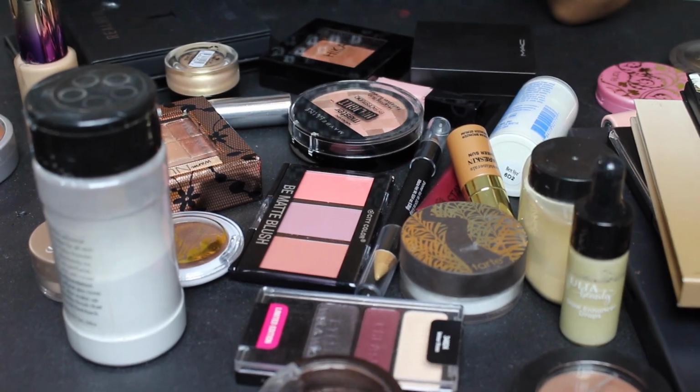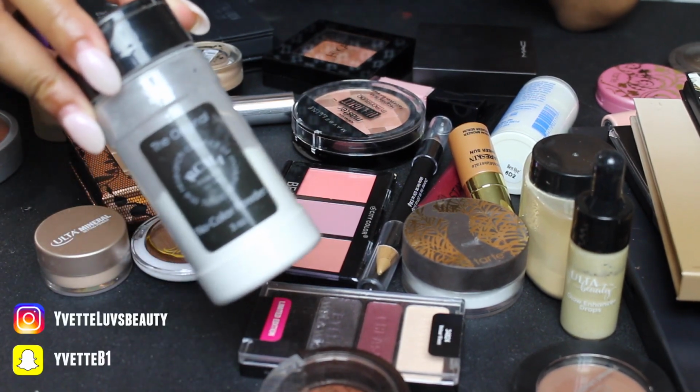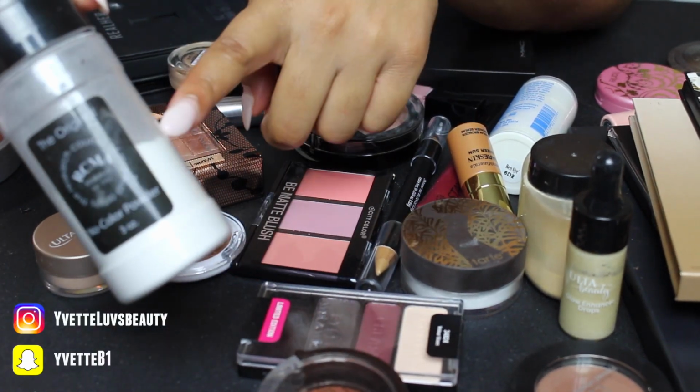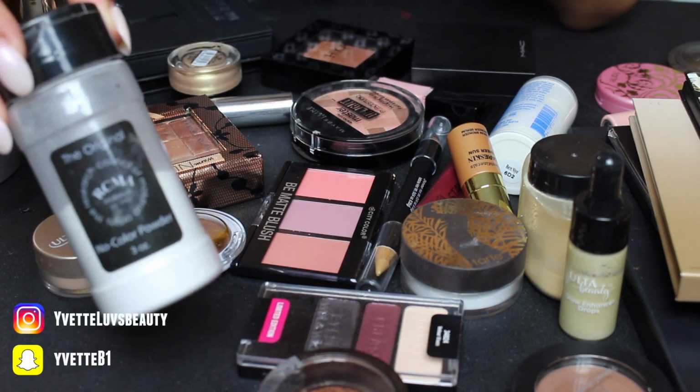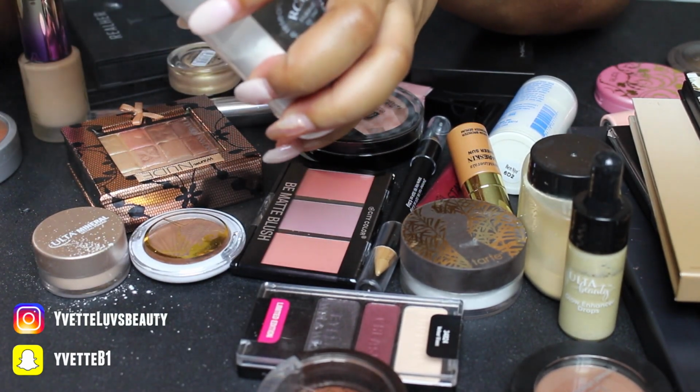Okay, you guys, so we are making some progress here. I have the RCMA No Color Powder. This powder is actually really great. I actually put it in another container because I hate this container. It's like a little, see, it gets everywhere.